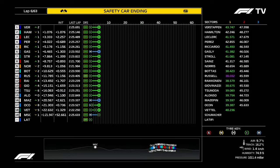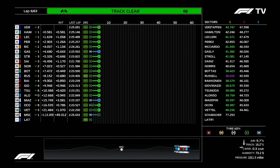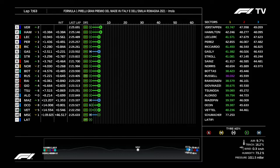Valtteri Bottas is down to 10th, just ahead of the man he was teammates with at Mercedes for the Sakhir Grand Prix, George Russell. Kimi Raikkonen runs 12th ahead of his teammate Antonio Giovinazzi. Then comes Yuki Tsunoda, who's made places up from the back of the grid. Fernando Alonso, Nikita Mazepin, Esteban Ocon, Sebastian Vettel and Mick Schumacher. So now it's Max's job to control the pack, let the safety car get far enough away before he lets the car go, and there he is, he's off. So Verstappen, Hamilton, Leclerc, Perez, Ricciardo.